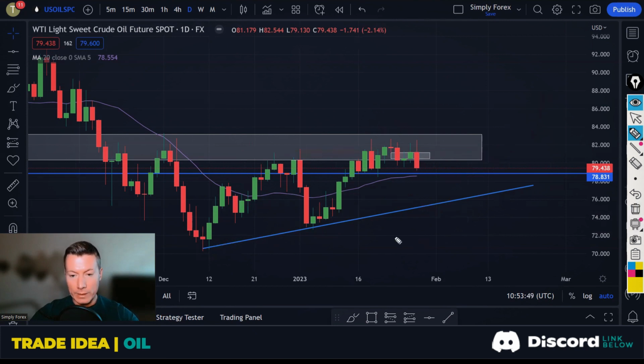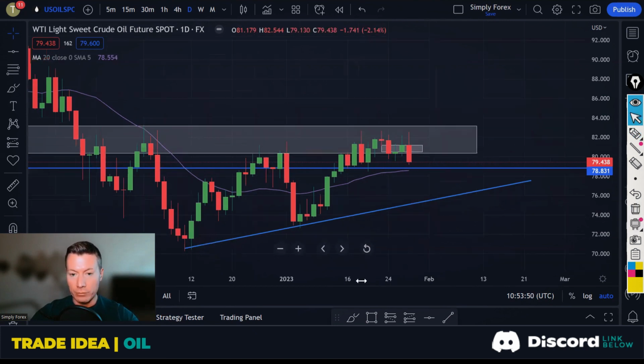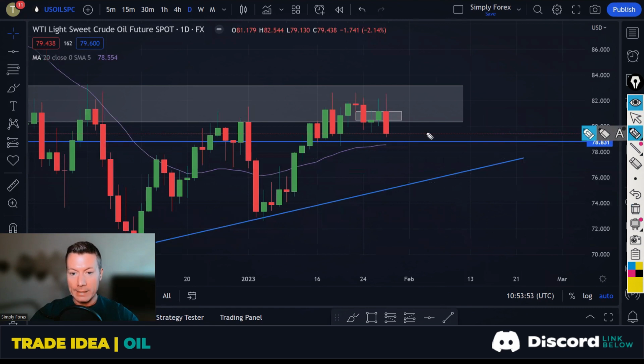But as we stand currently, I still think we have room to the downside. And we are supported by this very bearish daily candle, which just broke this low. These are the little things I look for, guys, as part of my mentorship program. So if you're interested, drop us an email. So I think we could potentially come down to this blue line or even the bottom of this ascending triangle. So this is what I'm seeing. So shorts on oil, guys.